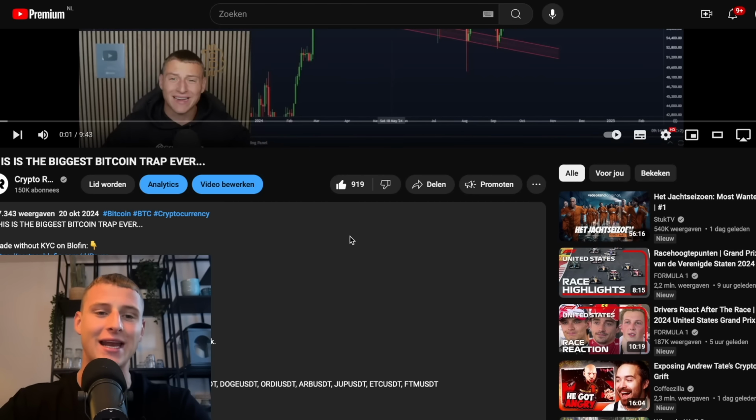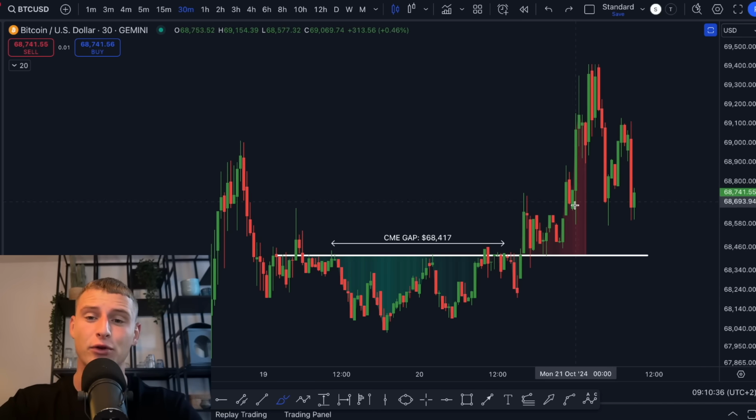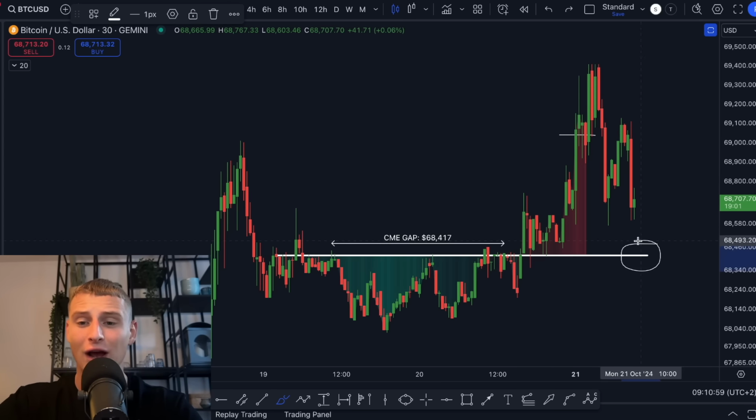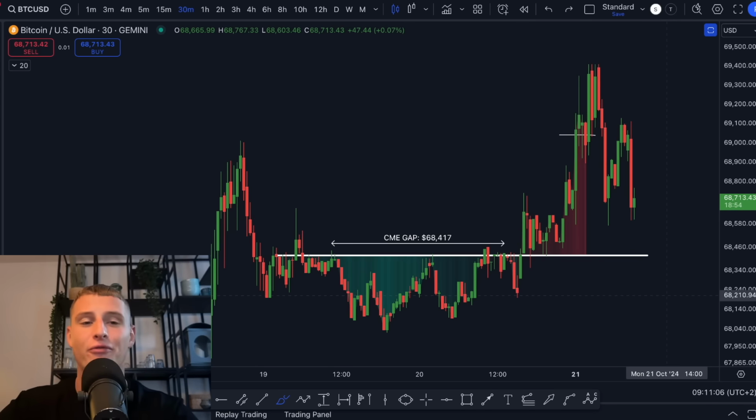And with that being said, let me jump straight away into the content. First of all, in the lower time frames, we saw that Bitcoin, of course, created that CME gap on the top side since it started to pump towards the upside over the end of this Sunday. And ever since we closed the CME gap, Bitcoin was trading around $69,000. And ever since that point, Bitcoin is actually falling down a little bit here because, if we were to fill up the CME gap, we have to go down towards this exact level right here, $68,417. And personally, I think that is a very likely scenario to be playing out for Bitcoin right now.